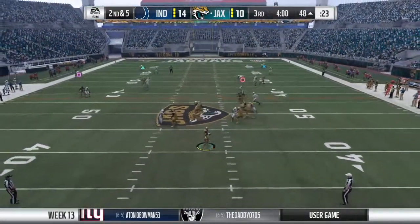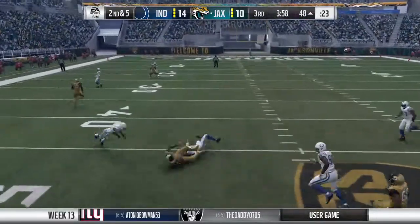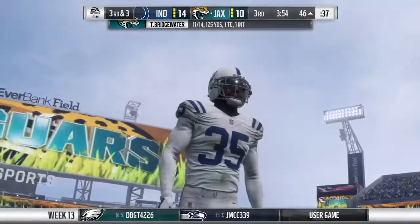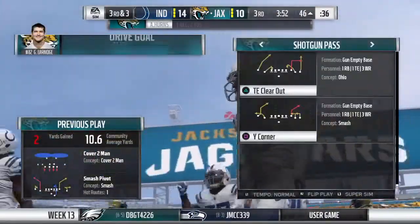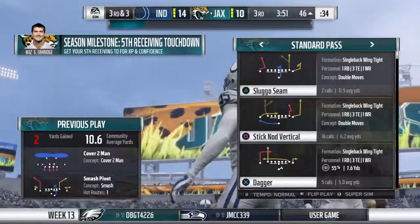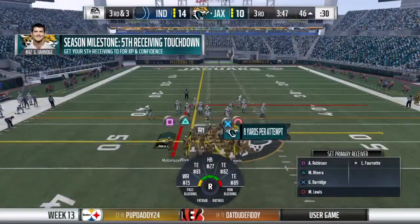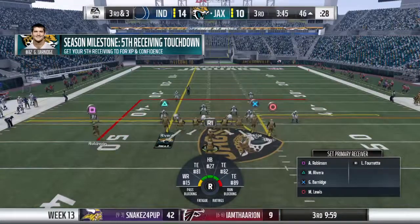Bridgewater now on second down. Over the middle, the connection to Hearns. And he'll take it down shy of the 45 at the 46. That throw good for only a couple. It brings up third down. Great change up there on the route and got that inside release, made it a successful pitch and catch.